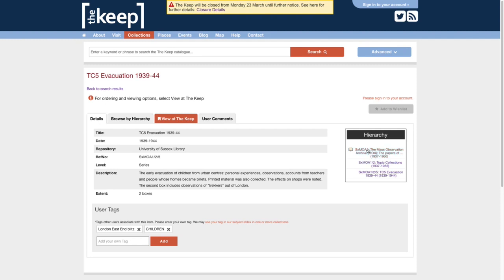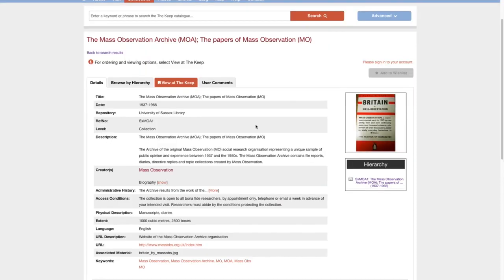Let's go up a little bit higher and see where that item is from. So this is the collection level record for the Mass Observation Archive. And there's lots of information here about it as a whole. But this is not something you can look at because this is over 3,000 boxes or 2,500 boxes. So remember that Browse by Hierarchy tab? I'm going to click on that now.